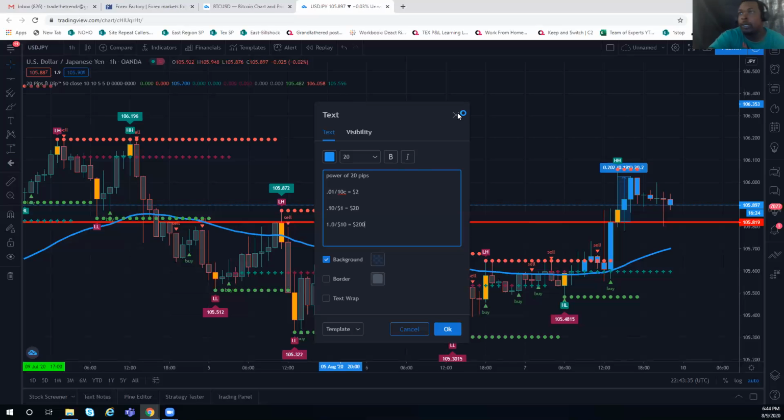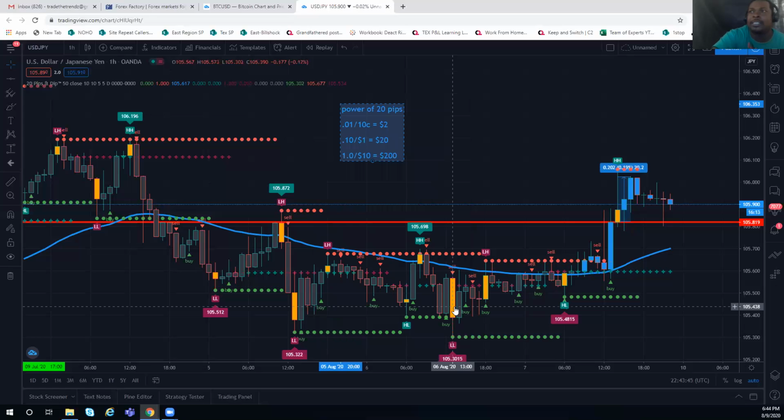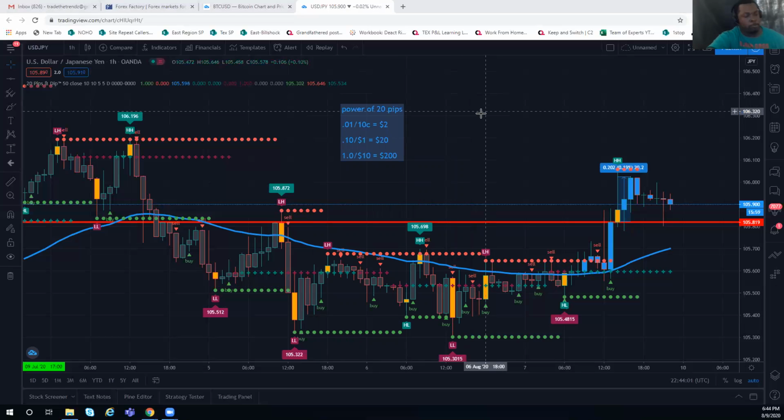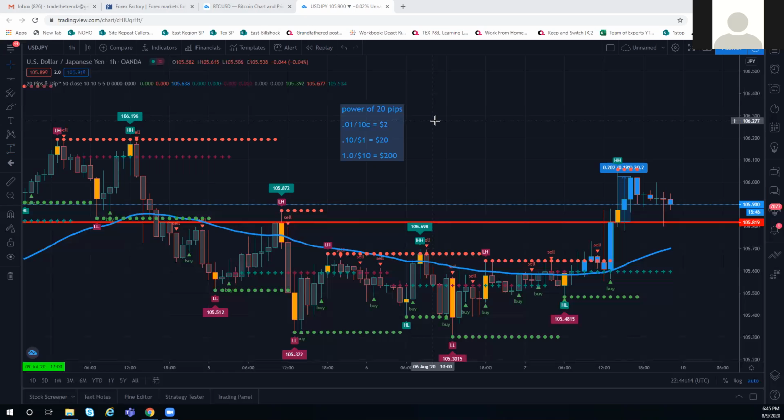Okay. So any questions there? Anything else you want to see real quick, Sam? So just real quick, the confirmation on the 5-minute chart. Just the entry part again. I kind of missed your entry part on the 5-minute chart on this US yen. You said on which one? On the chart you're on right now.